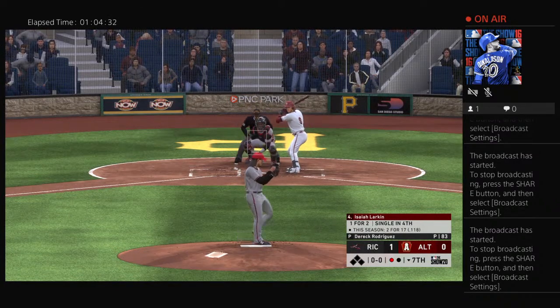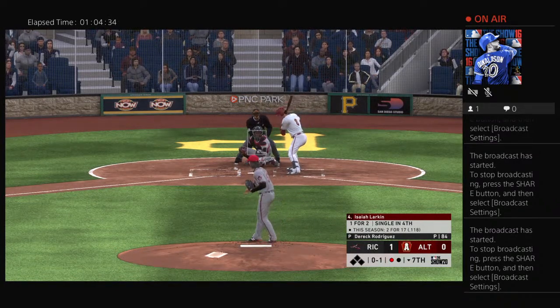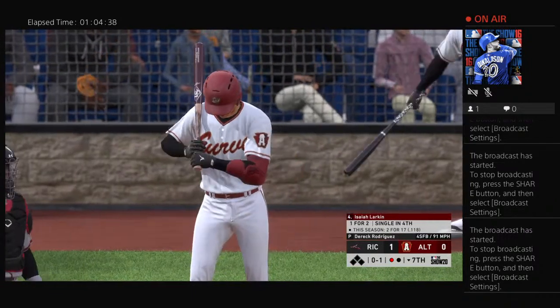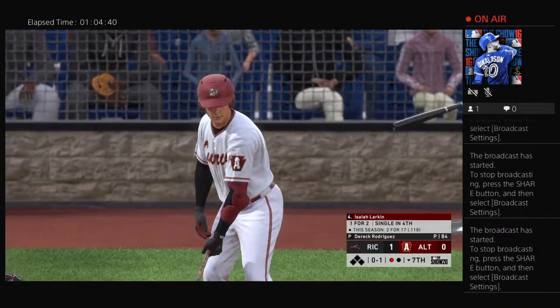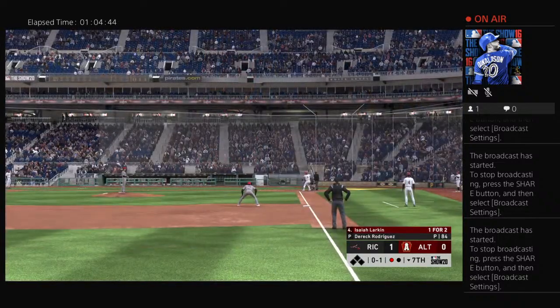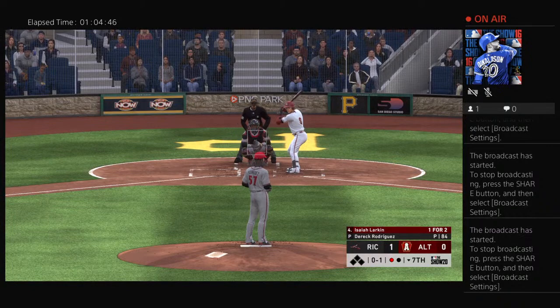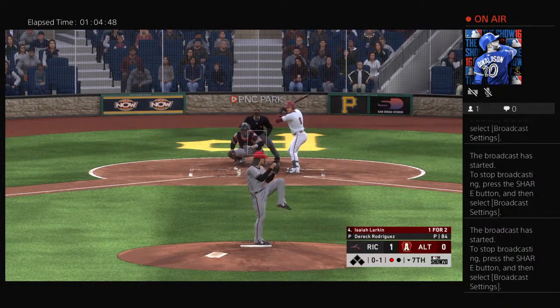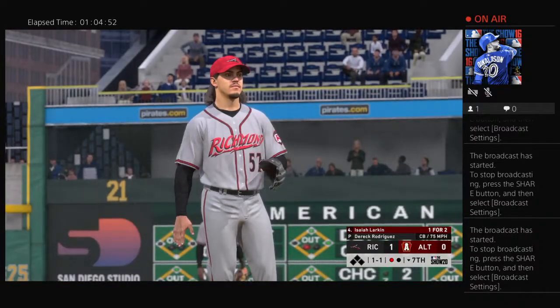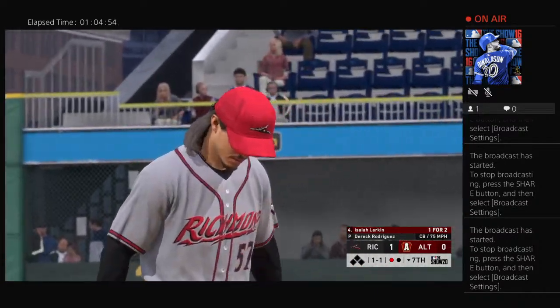Stepping in now, Isaiah Larkin. As he takes a called strike at the knees, it's 0-1. Hey, sometimes you have to look at it like it's not how or how many. Pitching very well into the late innings, and his first pitch strike percentage is less than 50%. He'd like it to be a lot higher than that. He's making it very difficult on himself, but he's still getting outs.